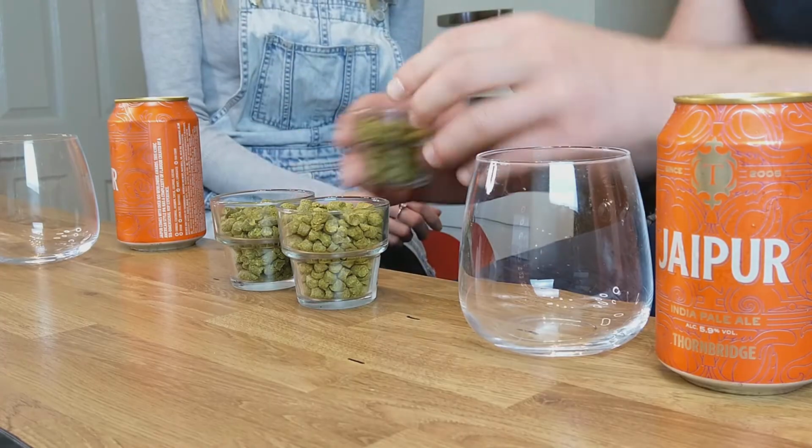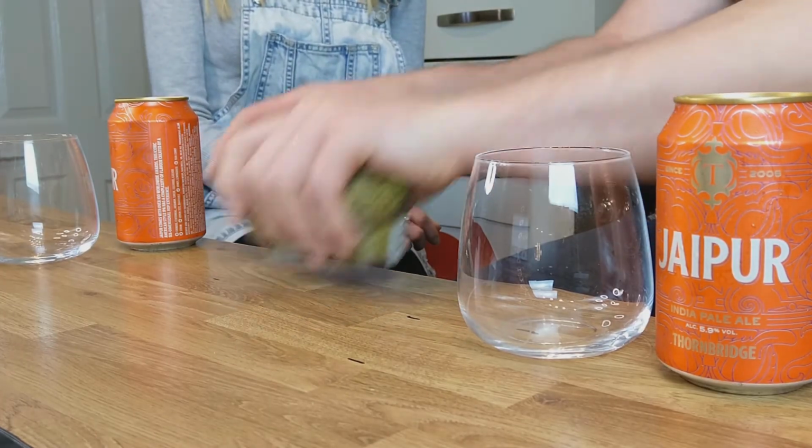So these are the hop characters. So what are you expecting from this beer, Sophie? I am expecting pure pleasure. I'm expecting it to be cold. If it's not cold, you've missold it. Well, I will definitely do a temperature update in a second.